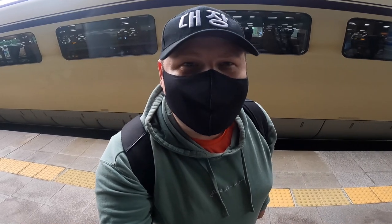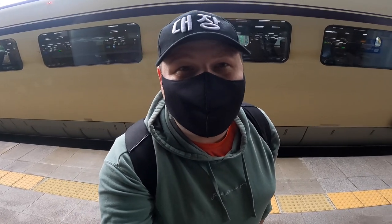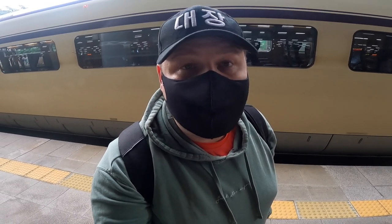We're in Busan right now. The SRT was nice. It was just any other train. There was quite a lot of leg room, which doesn't happen very often in Korea. Like, the flights are very compact. And the ticket was about $47 to get to Busan.